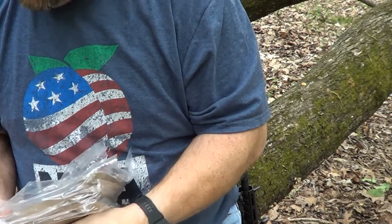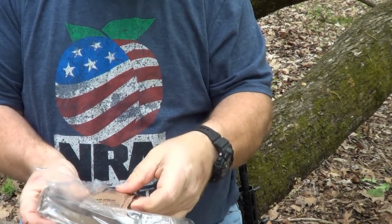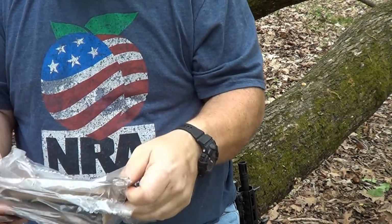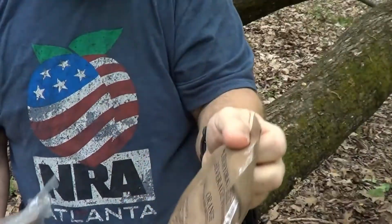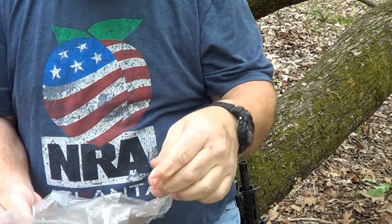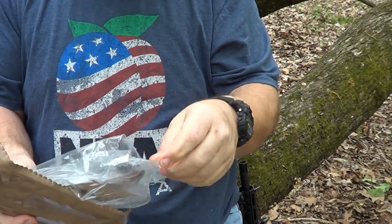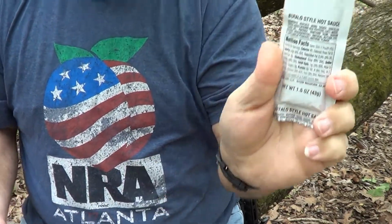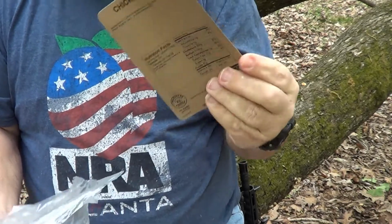Peanut M&Ms. Cheese spread. It's not jalapeno, but it'll do. We have orange beverage powder. And we have tortillas, plain tortillas. So I guess we can make a chicken tortilla. Ooh, what we do have is buffalo style hot sauce. So we can have buffalo chicken tortillas. And the nutrition card.